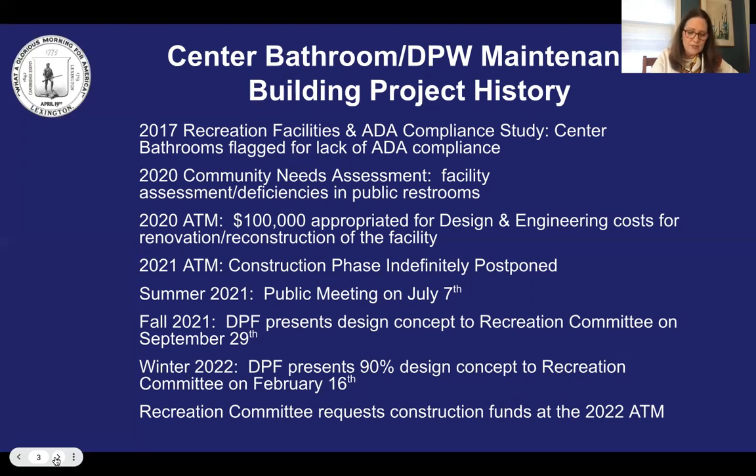The work during the design and engineering phase was guided by public input as provided at a project-specific public meeting held on July 7th, 2021, as well as by input from the Permanent Building Committee, PBC, the Commission on Disability, COD, and the Recreation Committee, which has had the project as an agenda item for discussion at 5 meetings over the past year.